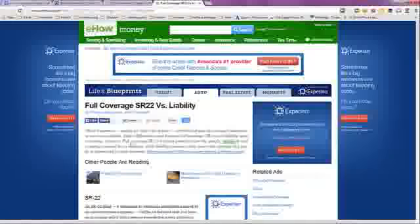A major difference exists between full coverage SR22 and liability auto insurance, however. Full coverage SR22 includes protection for the people, vehicles, and property involved in an accident, while liability insurance only covers the damage that you do to others and or their property. So that's the difference.